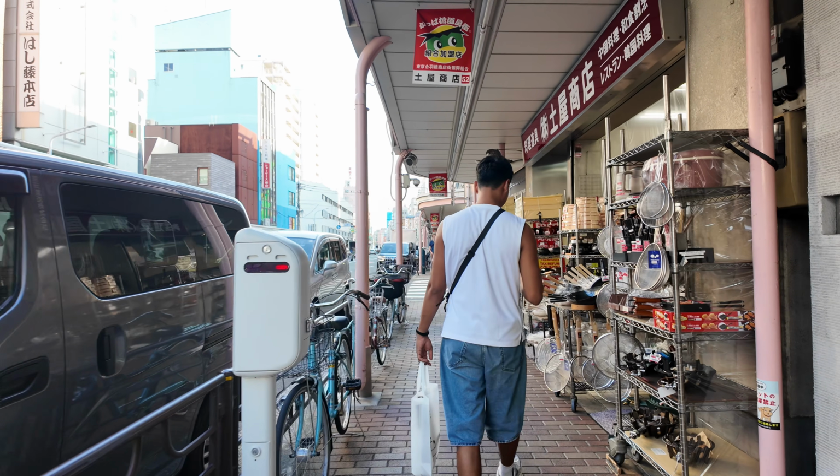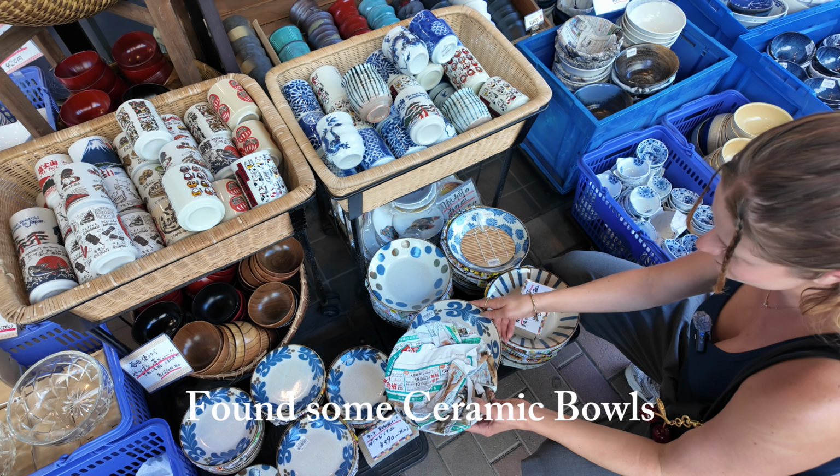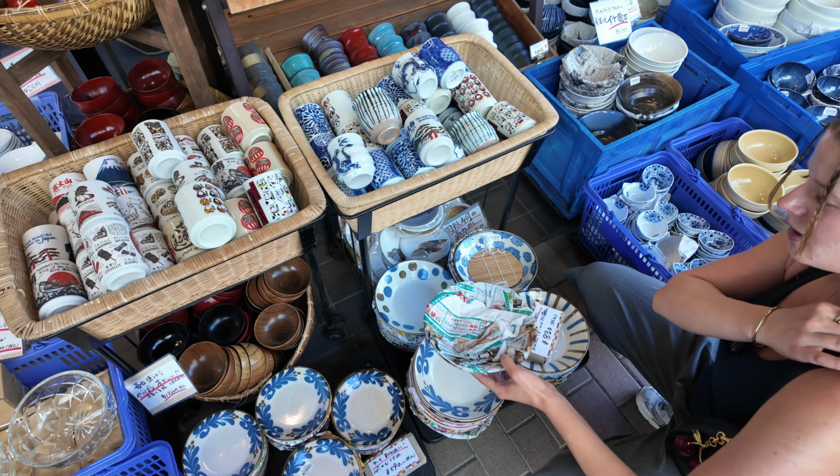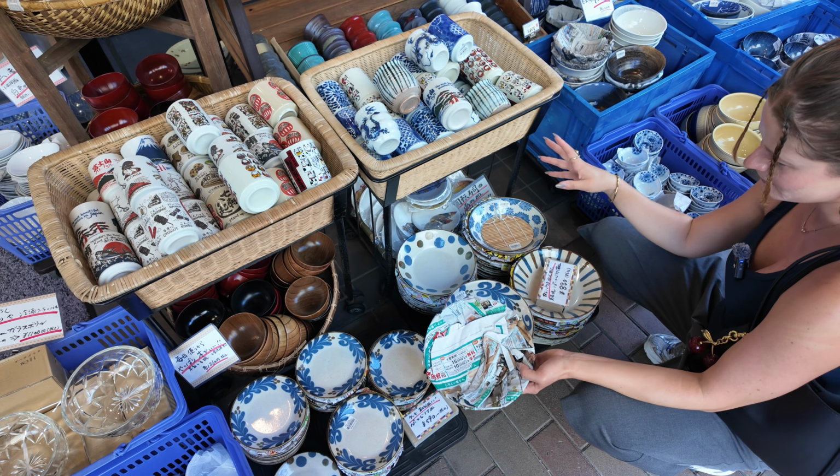And now we might stop at one more shop to get some ceramics. They have these cute little ceramic bowls, handmade, made in Japan. So let's go see if we can spot that shop. So right now we are looking at some beautiful ceramics. We've been walking around Kappabashi Street for a long time and found that these are pretty much the cheapest ones that we've spotted so far.